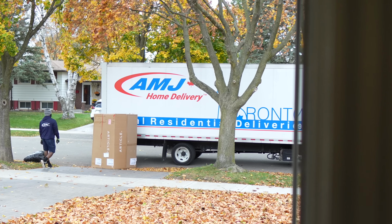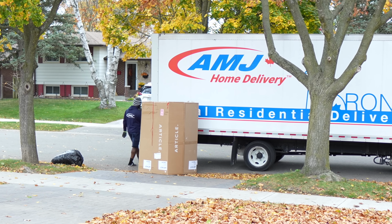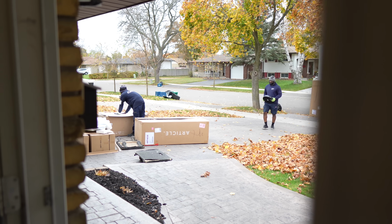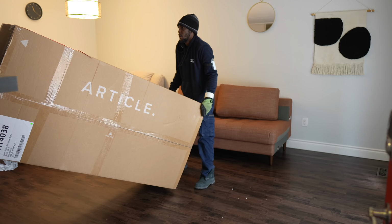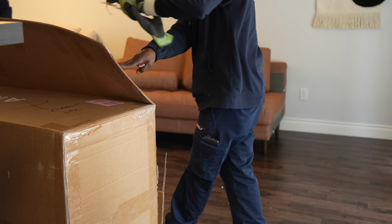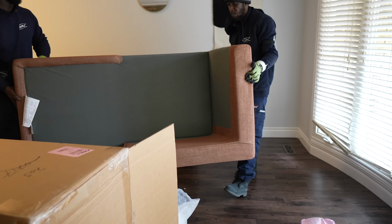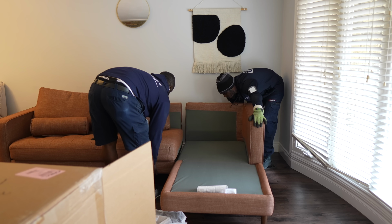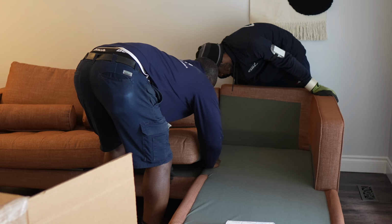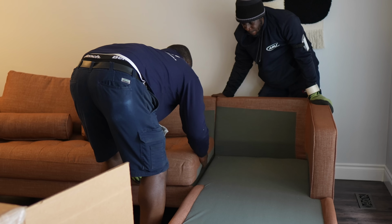Now it was all a waiting game. We opted for Article's white glove delivery, where everything gets assembled for you, and the delivery team was amazing, so quick and efficient. They set everything up in about 20 to 30 minutes, and as you can see, this couch comes with two clips and is really easy to install. You simply align the clips, attach the sectional piece, and click it in place, and it's done.